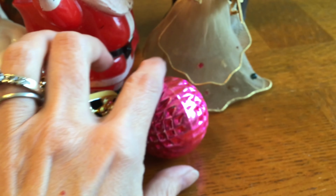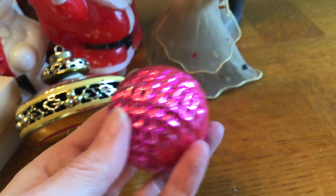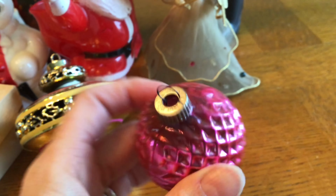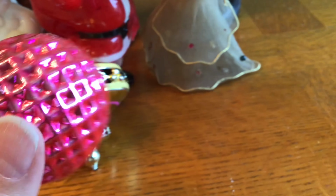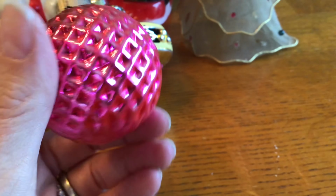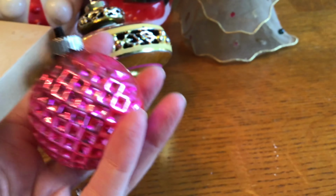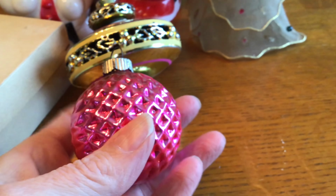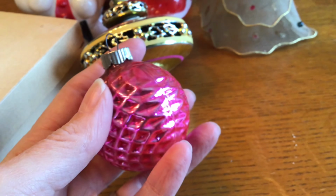This is a great shiny bright hot pink bumpy ornament. Now, if you have seen my videos, you'll know that I do curated boxes once a year, and this would be a great ornament for those curated boxes. So I'm just going to hold on to this. And this was $4.